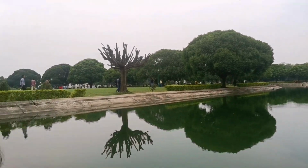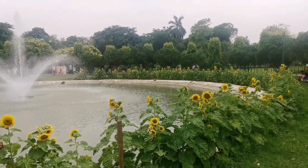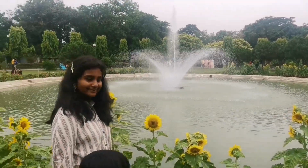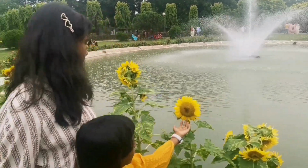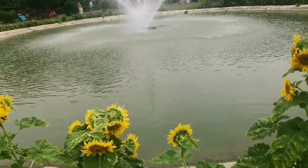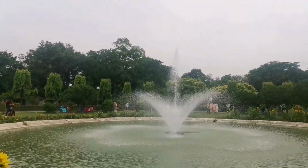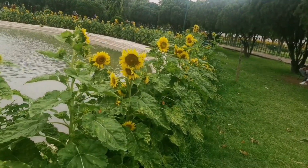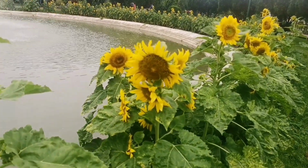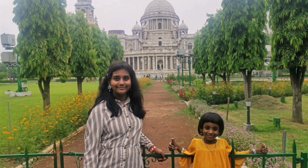You can see a few buildings far away. And we are here back at the fountain, where these sunflowers had a lot of bees on them. But we still tried to touch them. Look at how these sunflowers are. I wish I could get sprinkled by that fountain.